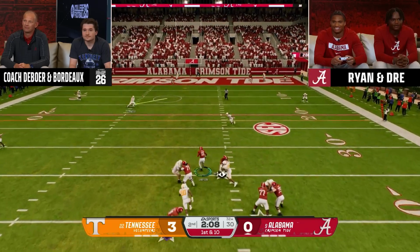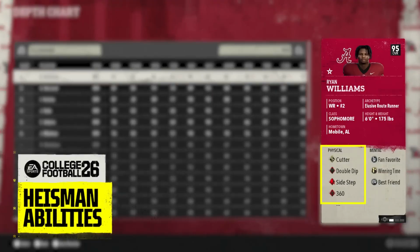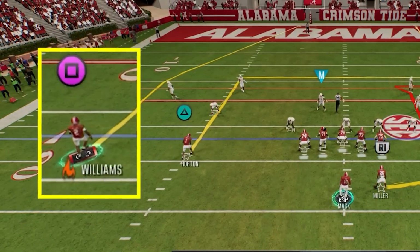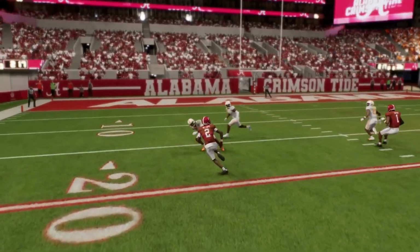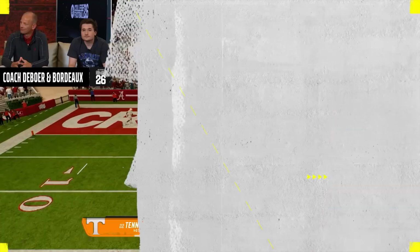I was scared. I should have threw it. Didn't slide. There's a new tier of abilities in this game with the Heisman tier being added in college football. Yeah, the Heisman tier. You hear the kids talk about, hey, let the kids cook, let them cook. That was it, right? You do hear the kids saying that, and that was it.